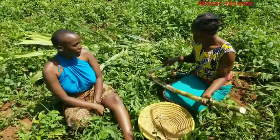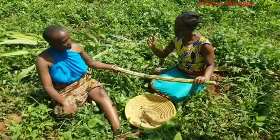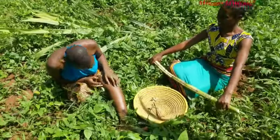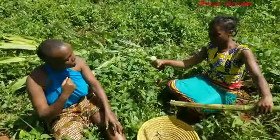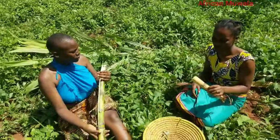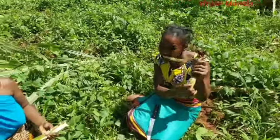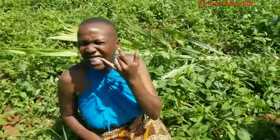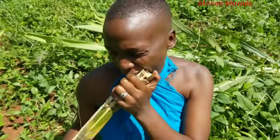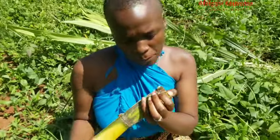Okay. And you know that sugarcane, when you use a knife, it's not nice. For us sugarcane eaters, when you use a knife, it's not as tasty as when you use the teeth. Now this is what she's saying. But the approach is you use the canine because it's sharp. Now you see this. You've seen the other parts. This one is very hard.